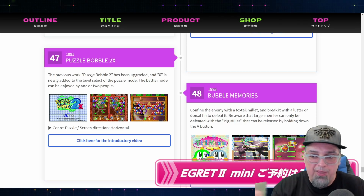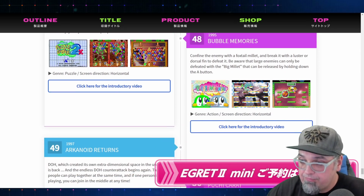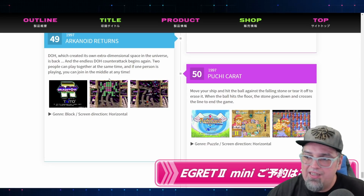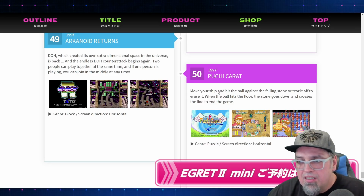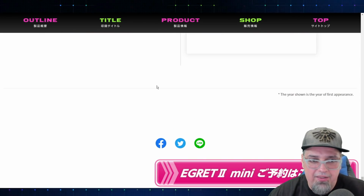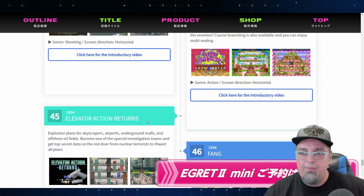If you played Bust a Move, Puzzle Bobble on the Neo Geo, you know what to expect. Awesome freaking game. Puzzle Memories, I'm not too excited for that one. Arkanoid Returns, there's like 3 Arkanoids here. Pushy Carrot, it's another puzzle game. And that's pretty much it, man. There's 50 total, which includes the 10 paddle games. You have to keep that in mind.